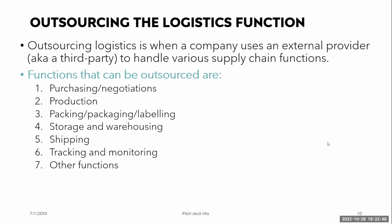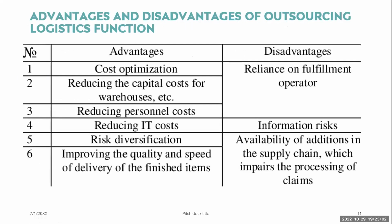Then tracking and monitoring also is outsourced these days, where you want companies who are experts in tracking and monitoring to be tracking your goods for you that are in transit. And other functions, of course, can always be outsourced. What are some of the advantages and disadvantages of outsourcing the logistics function?